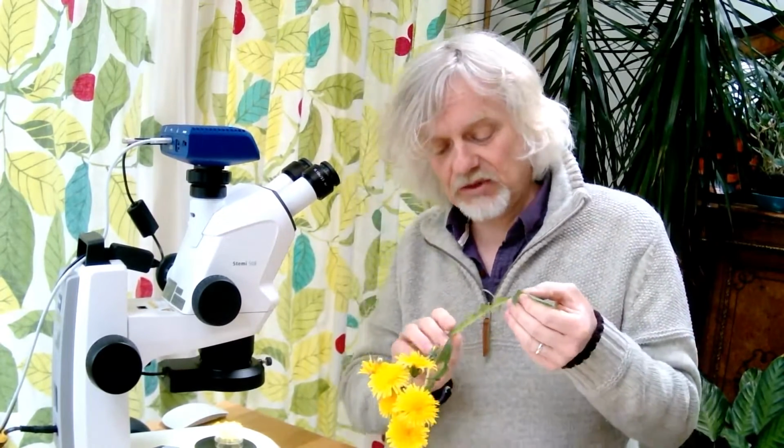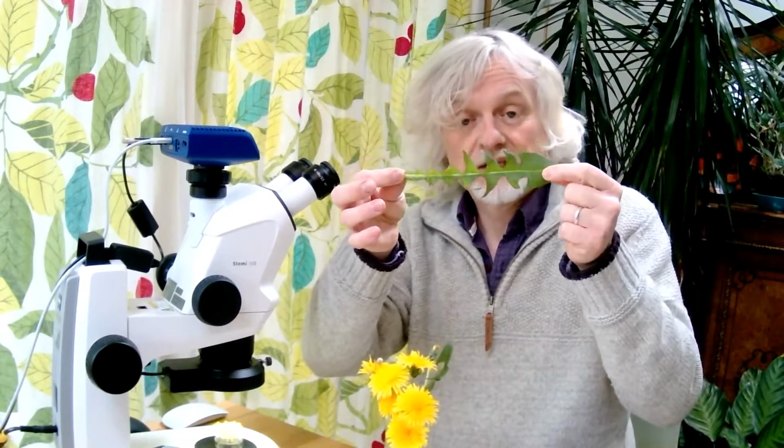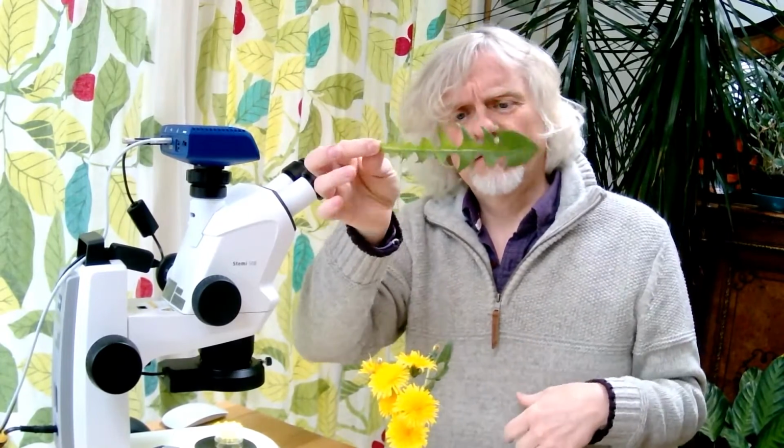So anyway, we've got lots of lovely dandelions there, and we're going to put them under the microscope. Oh, and actually, before I start, the name dandelion refers to the leaf. It's the French dent-de-lion, which literally means the lion's tooth or lion's teeth. And they reckon that's what the leaves look like. Lion's teeth, although they look more like shark's teeth to me, but you know, what do I know?